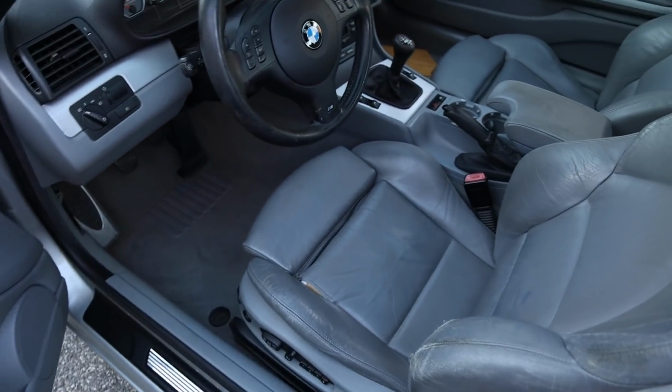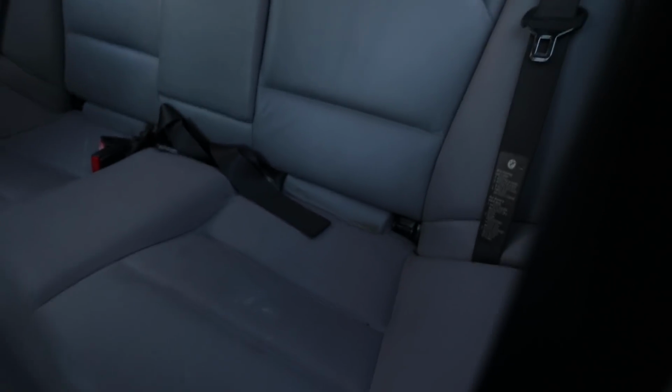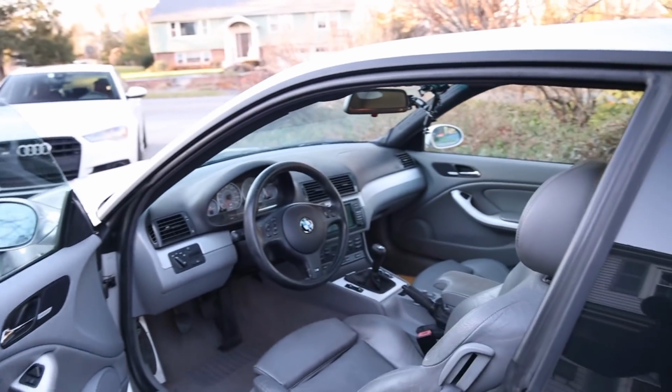I mean, you guys want to know how the interior holds up after 350,000 miles, so I'm showing it to you. The back seat looks like it was rarely ever used. There may be a little bit of mold or something down in there. That will get cleaned out in the cleaning video, so don't worry about that. Then we come to the exterior of the car.